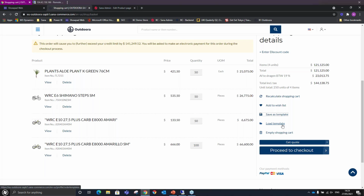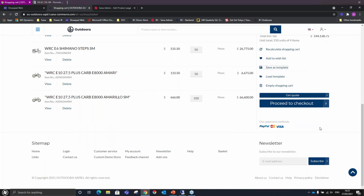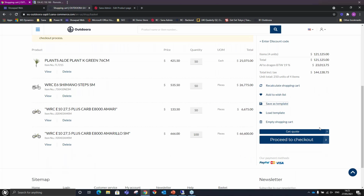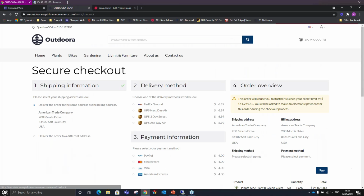It just means if you've got people who are placing orders with a huge amount of lines on there, they can go back to that order and add that in quickly rather than going through the whole process again. We also have the option to load templates up from CSV or Excel templates and things like that. So there's our order then, and let's say I wanted to proceed with that. We could just proceed to checkout.